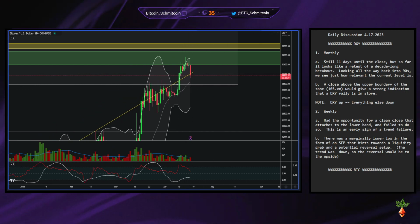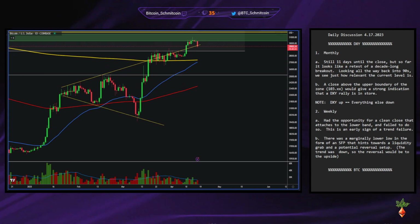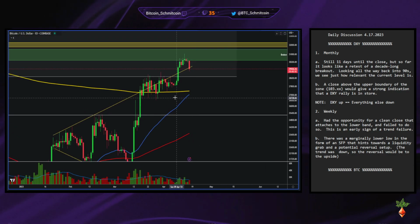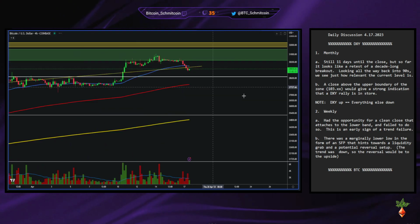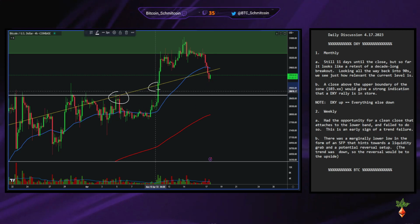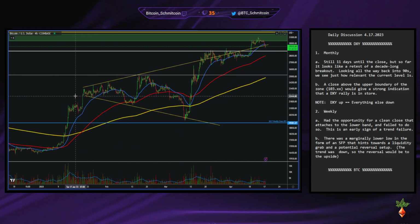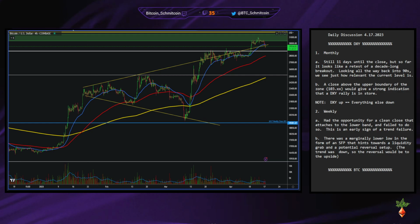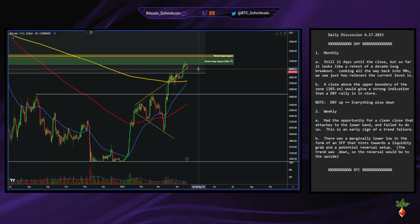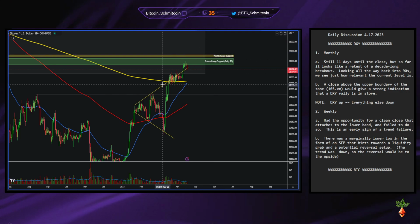And what's really interesting is the way I have, I know a lot of people have their broadening wedges drawn differently, but I take it to the extremes, right? So I have it on the wicks. And what's interesting is it's still following this thing, even on the lower time frames. Look at this. Now we're back below. It's not the kind of breakout you want to see on a 4-month consolidation, right? We don't want to see breakout hesitation. We want to see strong, healthy confidence of a push to the upside, and that's just not what we're seeing.